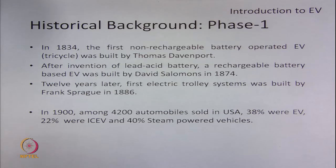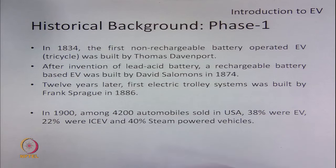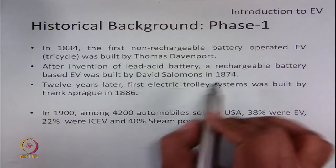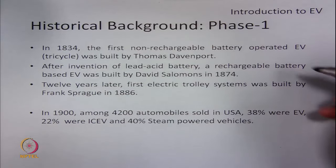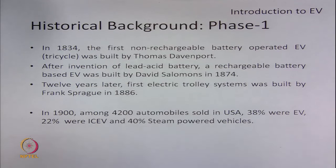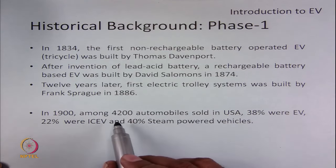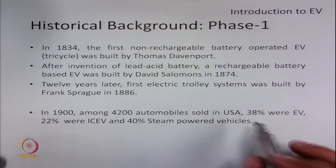It is very interesting to know that the first EV was built in 1834, which is about 150 years back. It was built on a non-rechargeable battery that was available at that time. After the invention of lead acid battery, a rechargeable battery based EV was possible and was built in 1874 by David Salomon. With this development, it was possible to develop commercial products by 1886. So, all these developments led to popularization of EVs in the mainstream automobiles in the global scenario. So, it can be seen that in 1900, among 4,200 automobiles that were sold in USA, 38% were EVs.